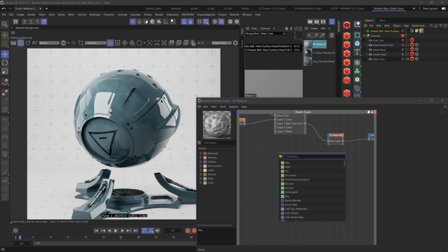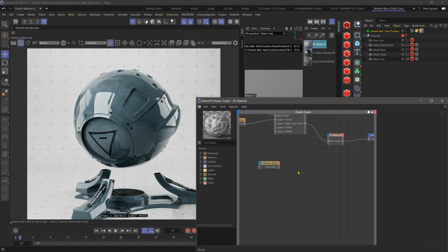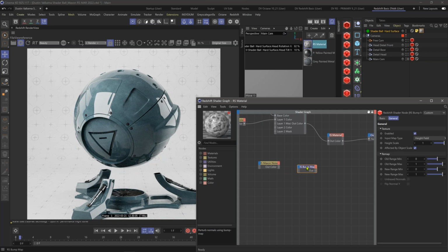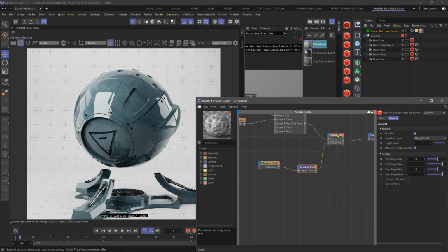Shift C for the commander, grab a Maxon noise node. Then we'll grab a bump node as well. Bump map, there it is. This will work for us straight away because we're using the height field here. So we'll plug our out color from the Maxon noise into the texture input for the bump map, and then the bump map node will go into the overall and then bump input for our material.